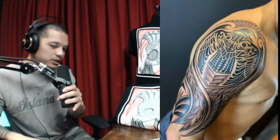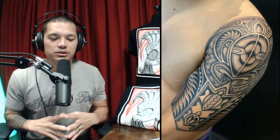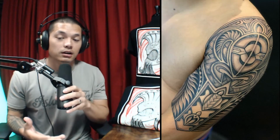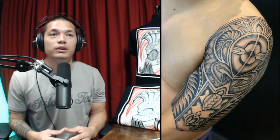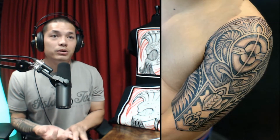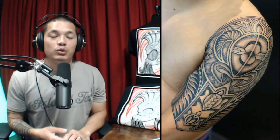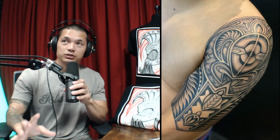So this next tattoo is really important. I want to say it's important because it shows an example of how a tattoo can be used for healing. Moving forward in life, many, many people have come with things such as divorce or a family member passing away, a dad, a mom, grandma, whatever, and they want to get past that and move forward.